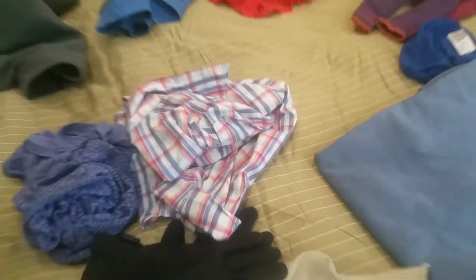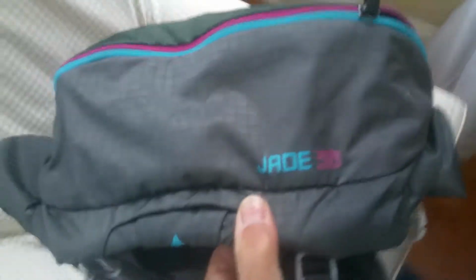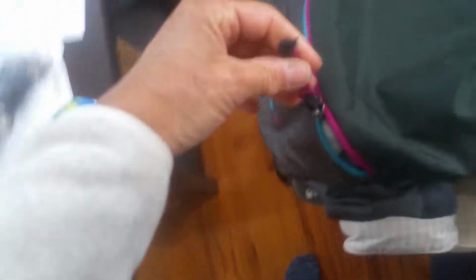So that's it. That's what I used, and I want to show you this pack. It's pretty small, but it ended up being just perfect for the trip. This is a Jade 38, maybe that's 38 liters. In the top, I would put things I wanted easy access to, like maps. And then in this zipper, I put electronic stuff.